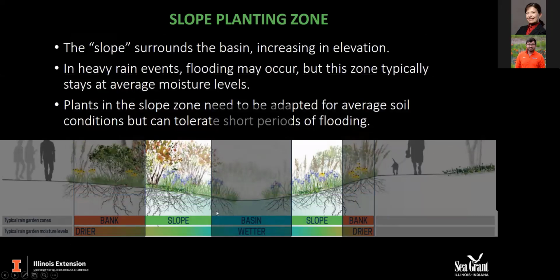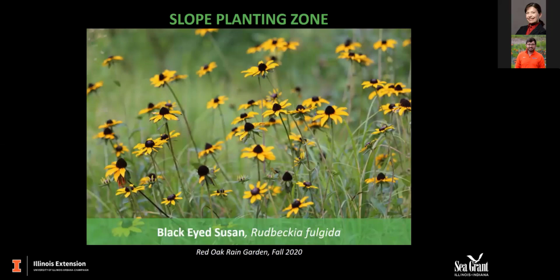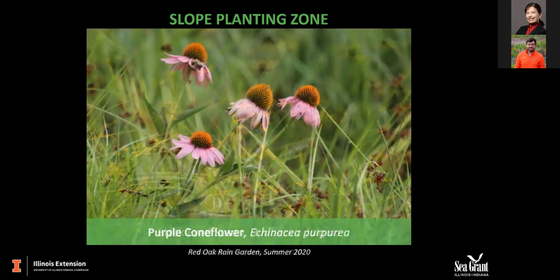So in heavy rain events, you might get some flooding in these areas, but it would typically last for just a very short period of time. So the plants in this zone had to be adapted to more average soil conditions, but could also tolerate some of those short periods of flooding, say 3 hours or less of standing water. So species like black-eyed Susan or purple coneflower fit into those slope zones as well.